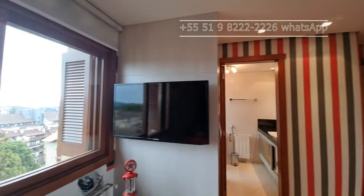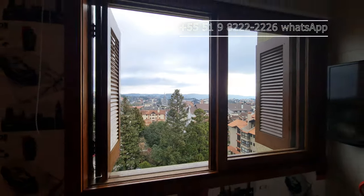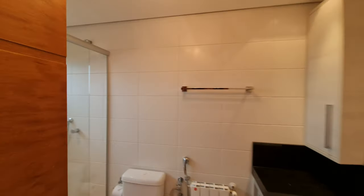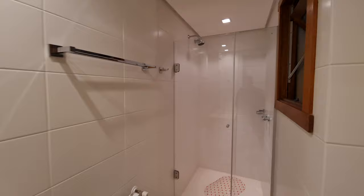Another bathroom, TV, again the main road of the city, with an amazing view at night especially. Another bathroom, simple, really cool. Take a look at another one right here, starting off with another bathroom. Real simple. Decorations right here, another TV.